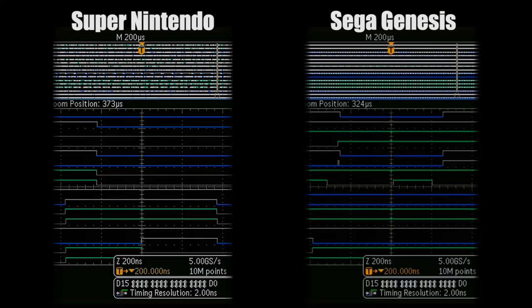These two views show the Super Nintendo and Sega Genesis as seen on the scope. The time division is 200 nanoseconds, which means each dotted line represents 200 nanoseconds of time. The Sega Genesis performs an operation within 200 nanoseconds, which is about 5 megahertz. The Super Nintendo does its minimum operation in about 400 nanoseconds, half the speed of the Sega Genesis, or about 2.5 megahertz.